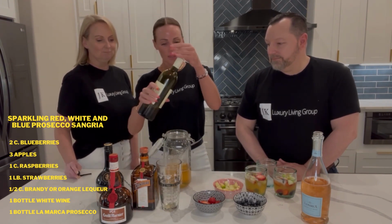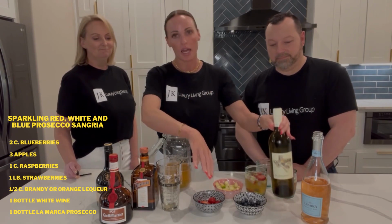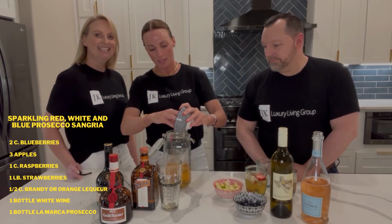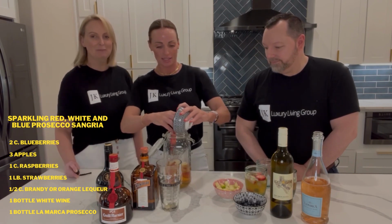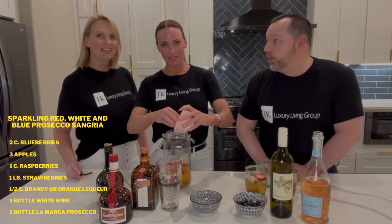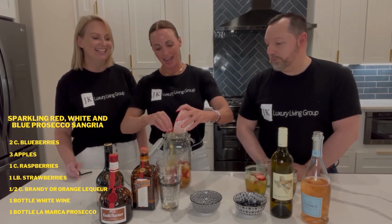There we go. And then we will add our fruit, which we have strawberries, blueberries, and apples. Yes, red, white, and blue. Yes. For Memorial Day. I love that this cocktail has a little Texas thing to it too. Yeah, which we love to do.